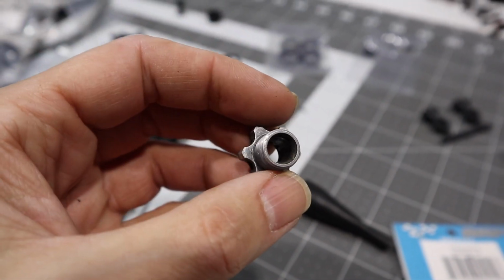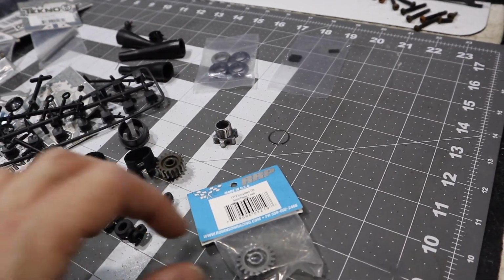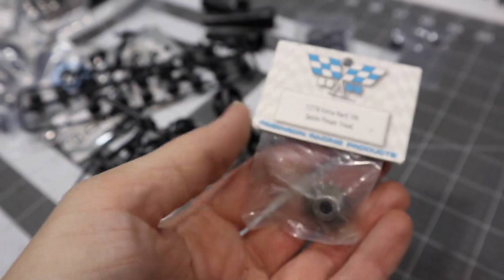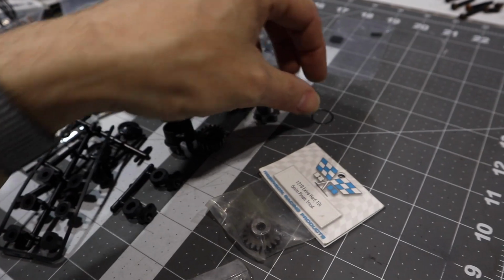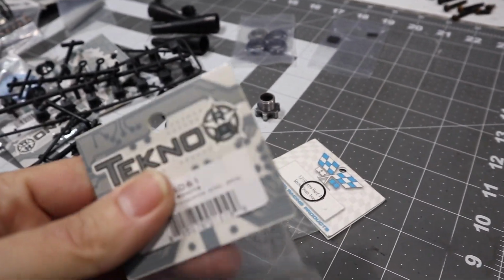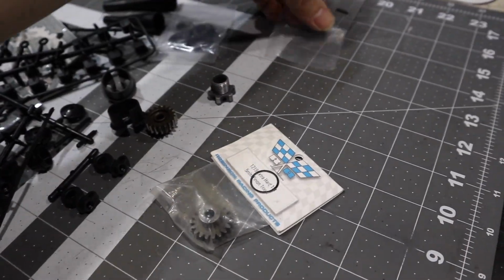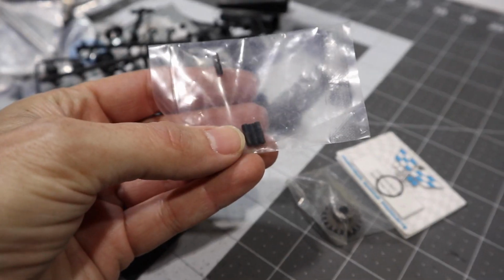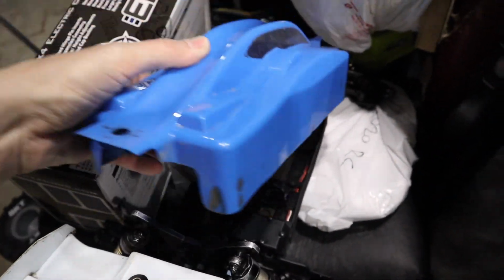So yeah, that's a pretty good haul. And an extra axle end. That's the wrong term. So yeah. And then, oh, here's another brand new pinion. 19 tooth hard pinion. Diff shim. More shock shafts. That looks like the rears. And then some grubs. Those are all the parts I got with this EB48.